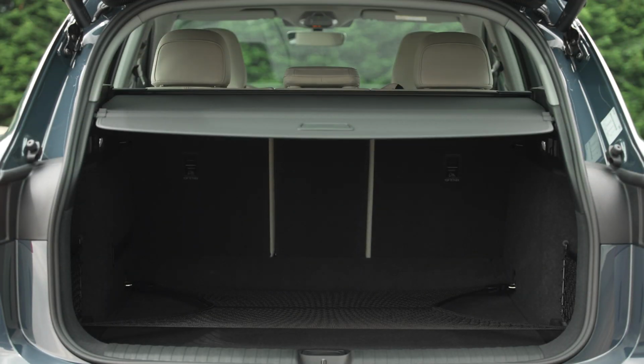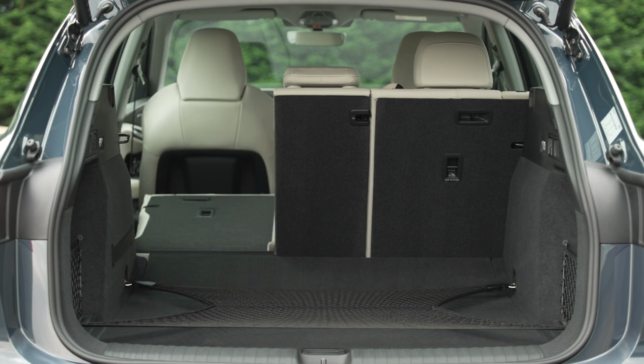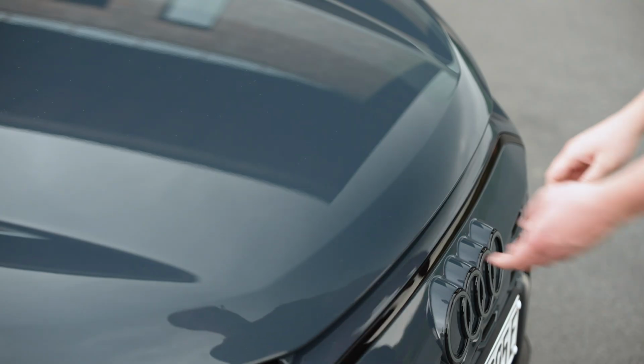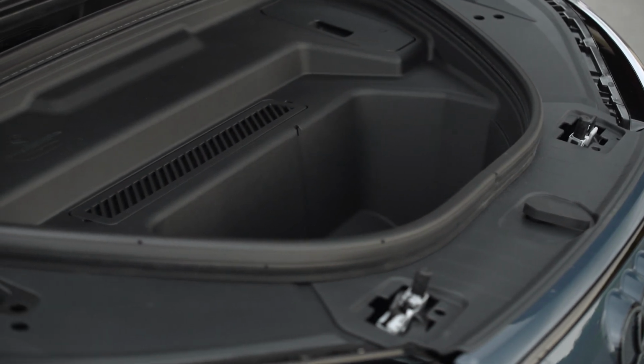You also get quite a good amount of boot space, 526 litres in fact. And if you need even more, you can drop down the rear seats. They have a 40-20-40 split. And when you drop them down, you've got a total of 1,529 litres of cargo volume. Furthermore, if you open up the front, you've got an extra 64 litres of storage, which is great for a small bag or your charging cables.